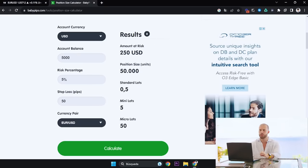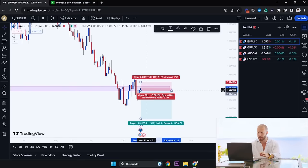So in this trade, if this trade goes immediately into your stop loss, you're going to lose $250, no more. It is impossible to lose more than that because you have a stop loss. You're obviously going to lose probably 270, 280 because the broker has their spread, they have their fees, but that is inevitable. There's no way to avoid that. And if this trade goes into profit, you're going to make $500 because you have a positive risk to reward ratio.